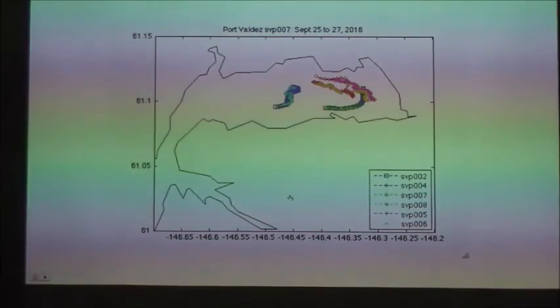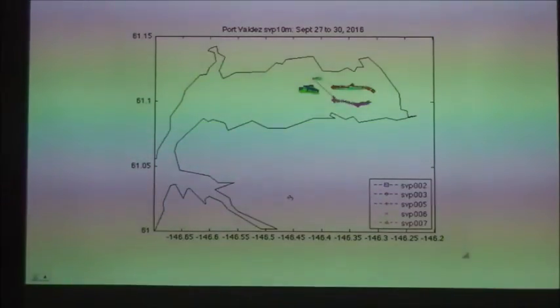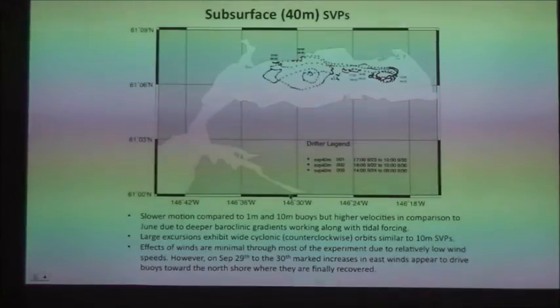So there were times when there was not much wind and they didn't do a thing, but these guys are definitely getting hit by winds in September. They're also being moved by a subsurface flow as well because of that baroclinic flow. Okay, I think that takes care of those.